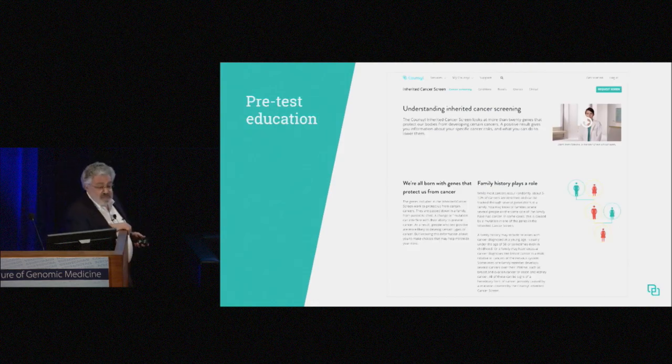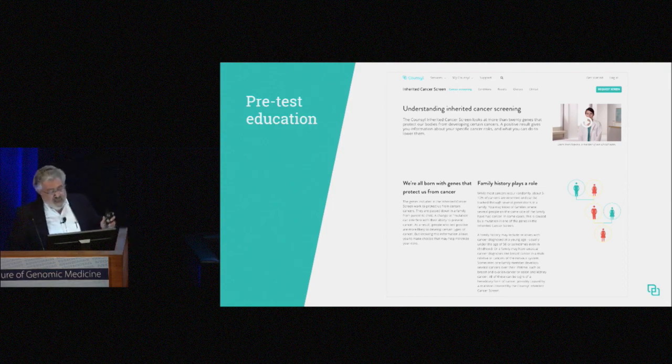Okay, let's talk about the problem of lack of genetic counselors. And the way we have tackled this is not to try to take over the role of genetic counselors. We have many genetic counselors working for us. We feel they're extremely important. But we've tried to look at the tasks that are repetitive and don't necessarily need individual genetic counseling. The first thing is just pretest education. When a genetic counselor meets with a patient, the first 10-15 minutes is generally the same, just background explanation of the test, what the test results may mean. So what we've done is put that on the web so patients can log on and actually go through that themselves.